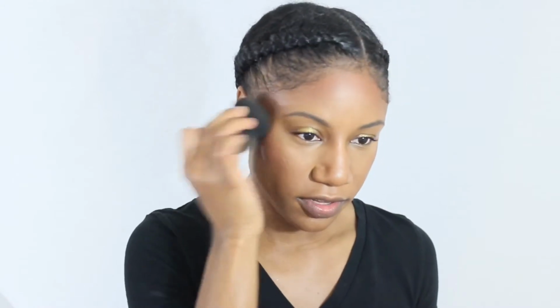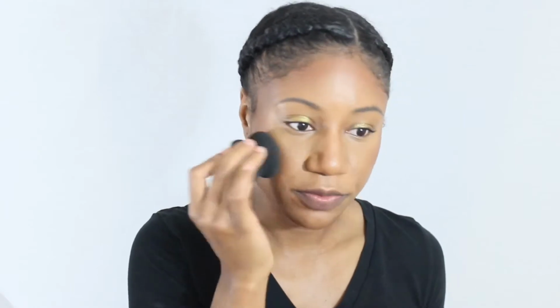So that's there, and I'm going to take my beauty sponge and actually take the butt side, and it's slightly damp. It's very warm and very red. Give me a minute. I'm going to show you the bronzer that I just recently bought that I have been using.